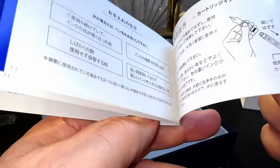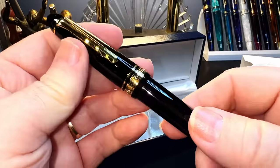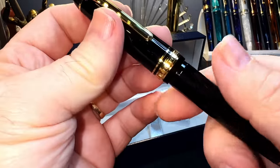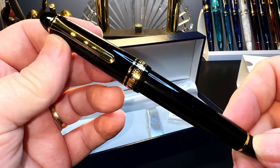And no converter. Platinum does this as well. Well, I'll have to go out and get myself a converter. So, I shall ink this pen up and put it through its paces.